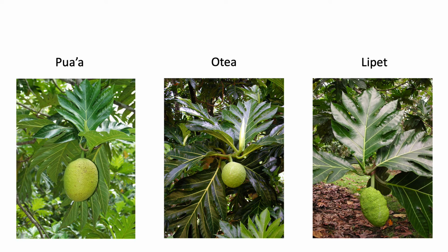Lipit, I'm still not sure where this name ever came from, but at least on the Big Island, there's quite a bit of Lipit out there. As you can see, it's an irregular shaped fruit. It has a really, really bumpy skin, and it's much, much lighter than any of the other varieties that are common in the state. Really light and flaky texture to the fruit. If you held a Lipit in one hand and a Hawaiian variety in the other hand, if the fruits were the same size, Lipit would weigh like half as much. Very, very light fruit.